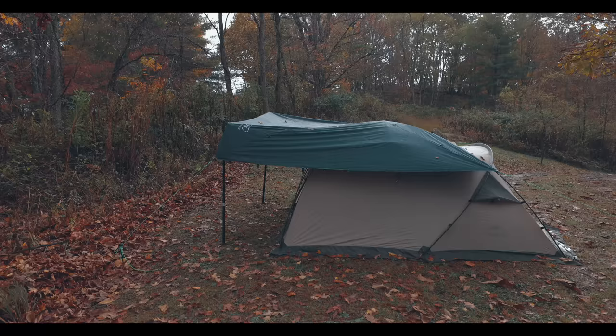If this was a $700 tent, it would be unacceptable. But that's not the case with this tent. This is $250 or $300 on Amazon. That's not bad at all. One small drip after the severe thunderstorm that we went through, that's acceptable in my book.